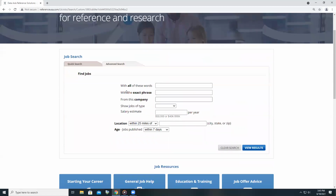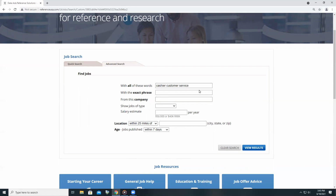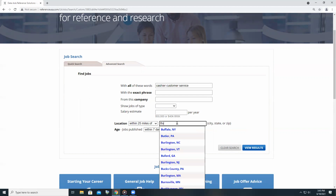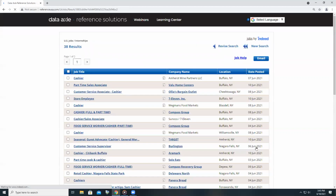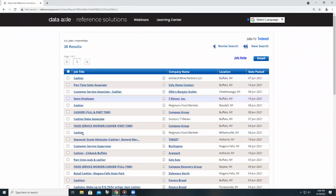On the advanced search, it gives us lots of different ways to narrow our search. So we're going to go back to our previous search, and we selected to be a cashier. But let's say we want to be a cashier and make sure we have a strong customer service element to our job. So we make sure that we only find cashier jobs that mention customer service in the job description. And let's say we want to be within 25 miles of Buffalo, New York. And we'll view the results. And you can see it narrowed our search from 46 to 38 results. So that helped us focus in a bit more on what we are looking for in jobs.